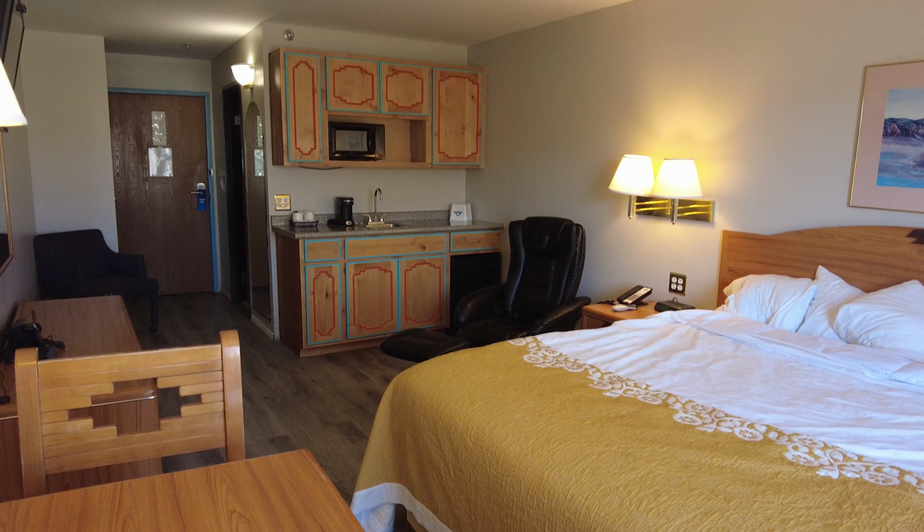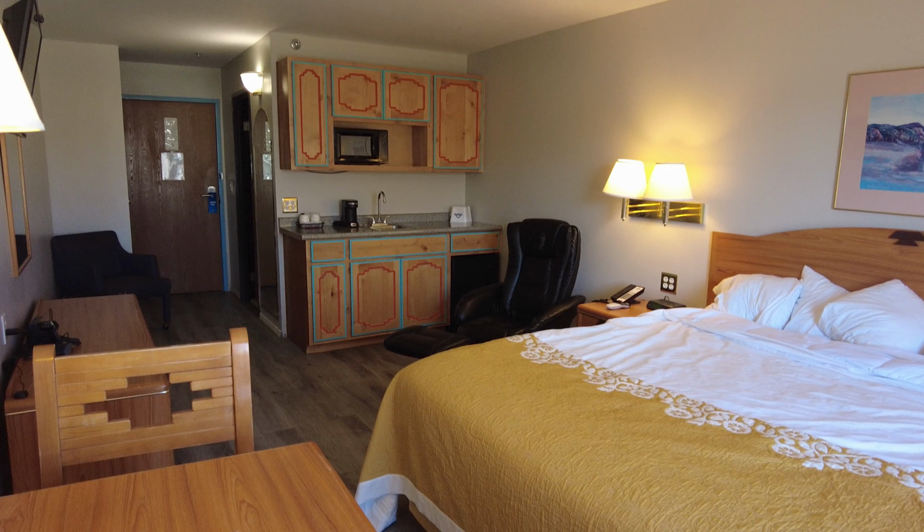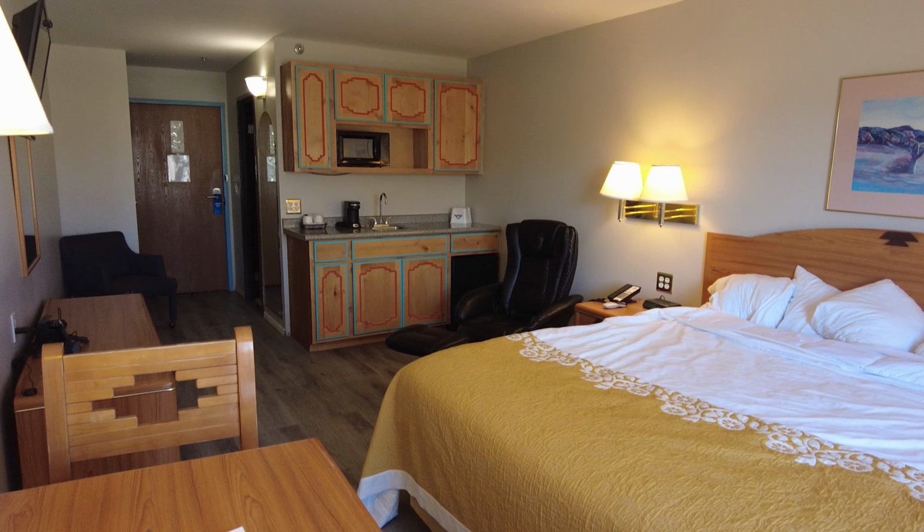Overall, the room was pretty good. I paid $106 a night in February 2022. It was good for the price, except the bathroom could use some remodeling.